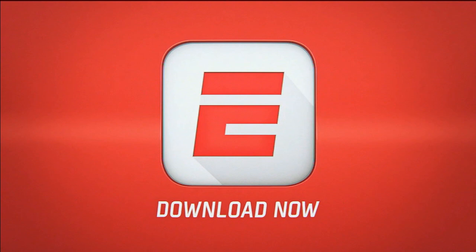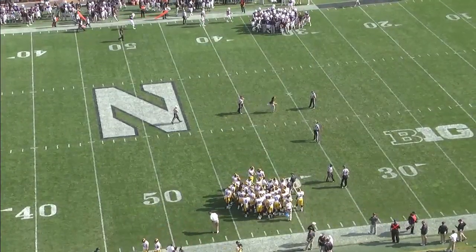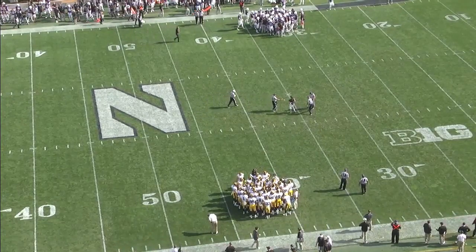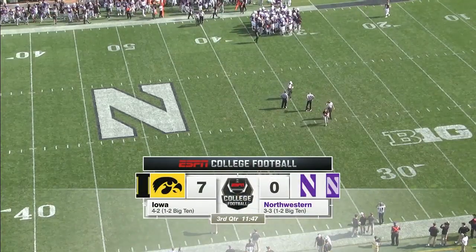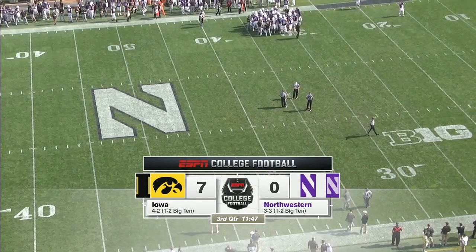Timeout. Hey guys, Dickerson just grabbed his helmet and is in the huddle, so you may see him this series.